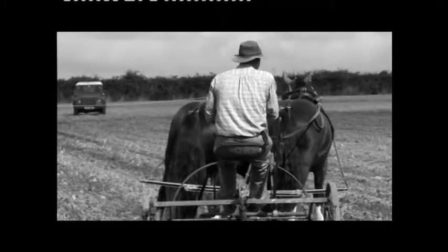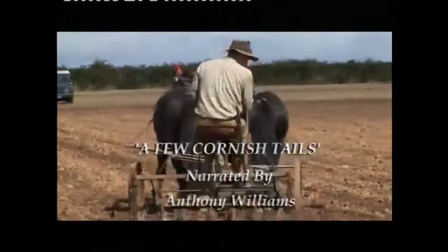And yet, all is not lost, for in the valleys and the hills of the Cornish countryside, there are a few who still realise the pleasures of the heavy horse.